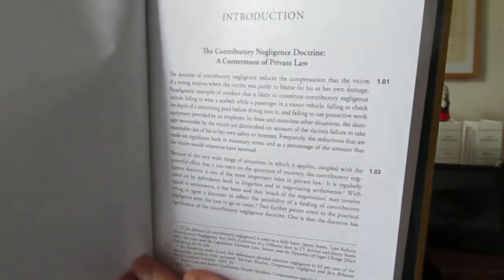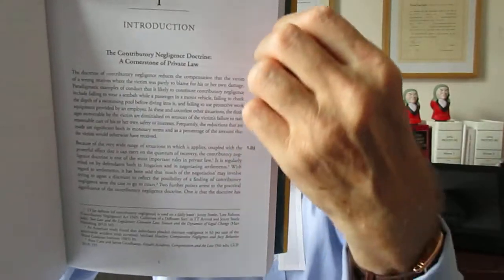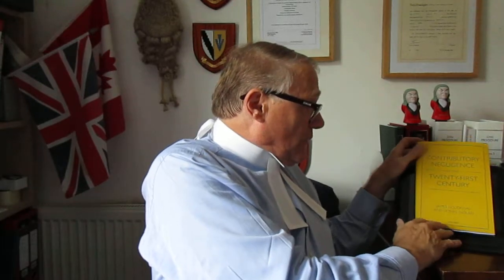Then you've got the book itself, chapter 1, you've got the introduction, you can see how it's structured, the paragraph numbering is at the sides, and you've got the footnoting at the bottom. This basically runs all the way through. You can see there's quite a liberal use of tables and charts and so forth. I'll put that there. Now, what do we say about the book?